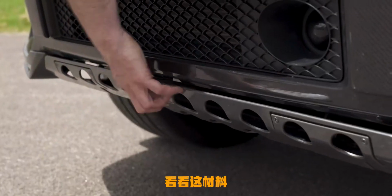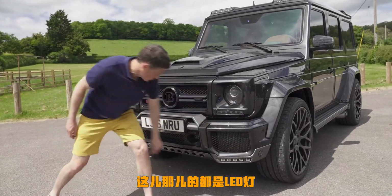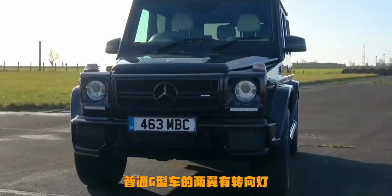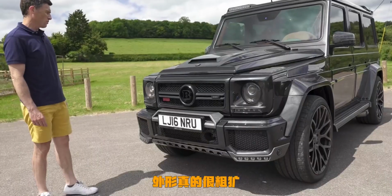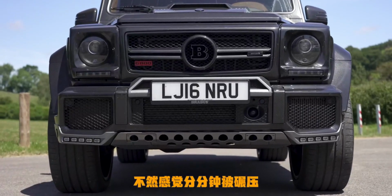This bit here, look, that's metal, that is. It's like hardcore. You've got carbon fibre here and here, LED little spots there and there, plus the light covers, they're smoked. And instead of the usual indicators that sit on top of the wings that you get on the standard G-Wagon, you now have these carbon fibre ridges, kind of like carbon fibre Toblerone. This is one aggressive looking car. You don't want this in your rear view mirror because you think it's going to just drive straight over you.